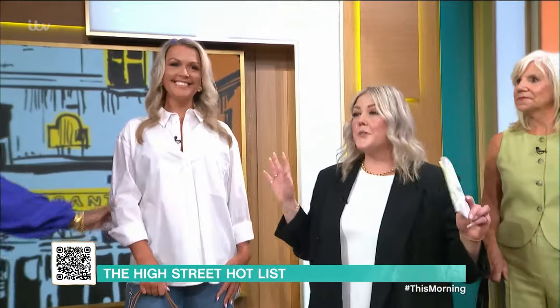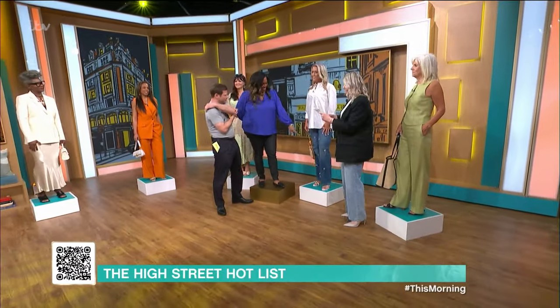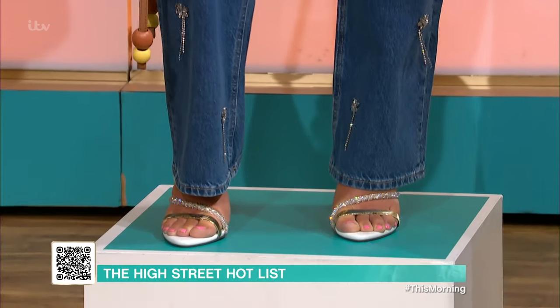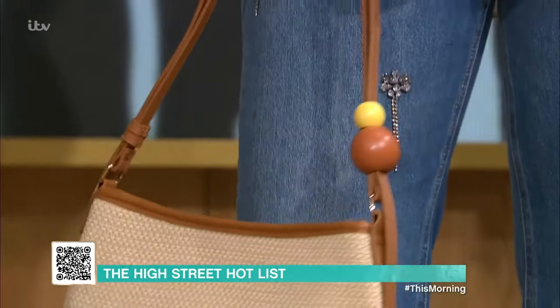So I've brought you now to River Island. Oh, this is nice. Look at the jeans. I think these are one of my favourite pieces we have today. River Island are a great place for denim. What size does it go to? I actually don't know off the top of my head, but I think an 18. But they do have a curve collection as well, so this may well be in the curve collection. I'll have to find that out for you.